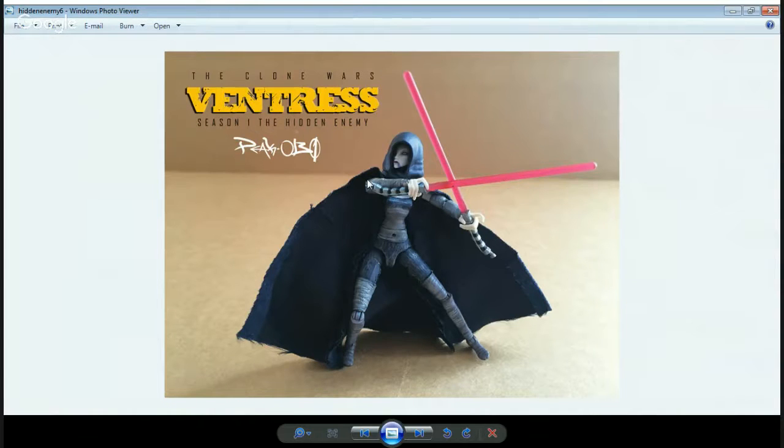What I did is I utilized different pieces to make her even more super articulated than she already was. I really enjoyed the character itself. She still commands a premium on the secondary market, but I thought I'd give her that full range of motion. So she has a G.I. Joe pelvis here, and then I gave her Aurra Sing arms and kept those witchy, spindly fingers, that way she just looks awesome.